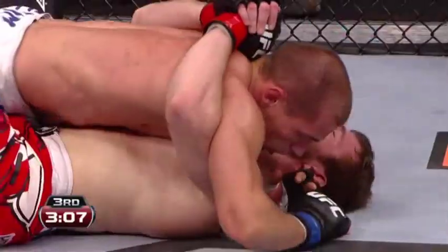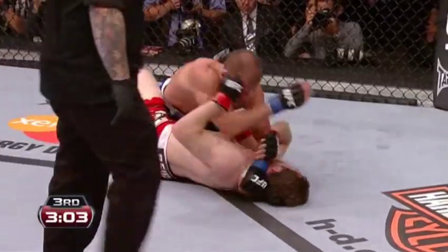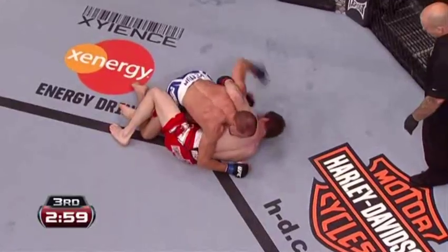Kuivanen seems to be the more physically strong man, Mike. And you noticed that right away, Joe. Well, he's shredded. Yeah. Dude looks really big for 155 pounds.